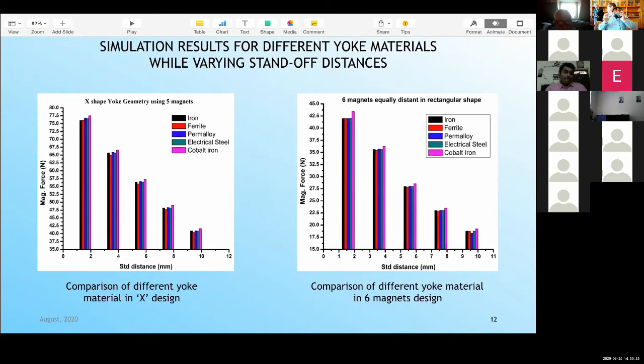Although the yoke material might not be very significant, the bulk or weight that comes with these materials and the compromises we have to make in the application because of choosing a particular material are very important. That's why in this graph you can see the permeability is very high for the yoke material. But for our application, iron alone fulfilled all the criteria I stated in the previous slide, and shows that iron could provide a better result compared to all the other materials.